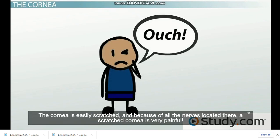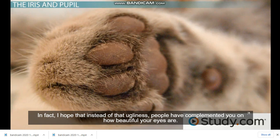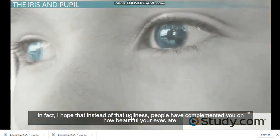The cornea is easily scratched, and because of all the nerves located there, a scratched cornea is very painful. Hopefully, you never have to experience an ugly cat scratch of your cornea. In fact, I hope that instead of that ugliness, people have complimented you on how beautiful your eyes are.